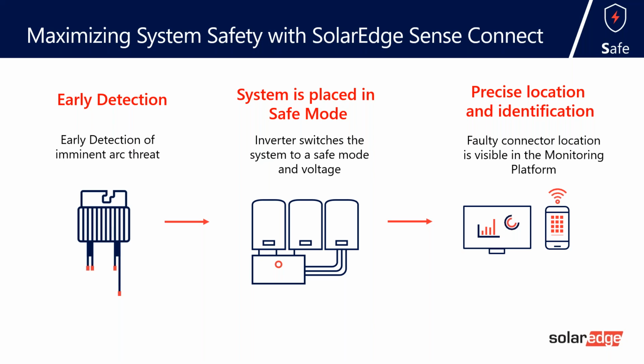So just to recap, the new S-Series DC optimizer monitors for abnormal temperature changes in the connectors. If an abnormal condition is detected, meaning that an imminent arc is possible, Safe DC is activated and the DC array voltage level will be kept at a safe voltage level. The location of the potential issue is reported via the monitoring platform so that it can be further investigated. What this means is early detection for potential issues, avoiding catastrophic events.